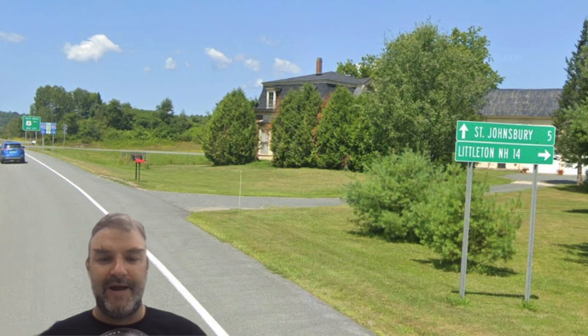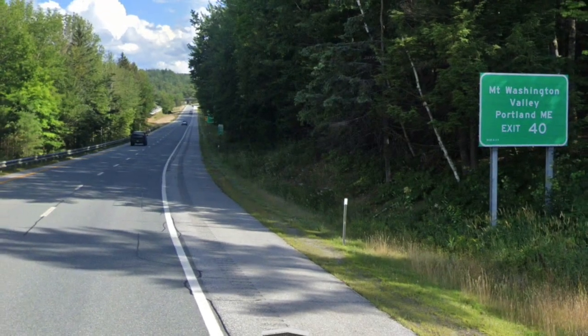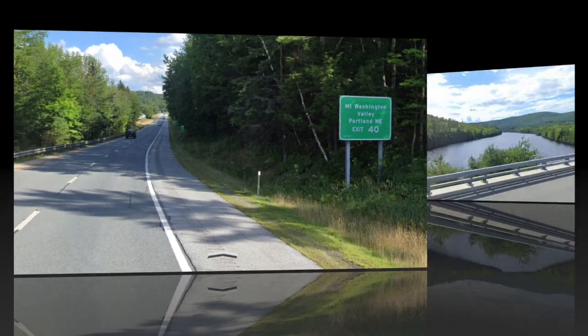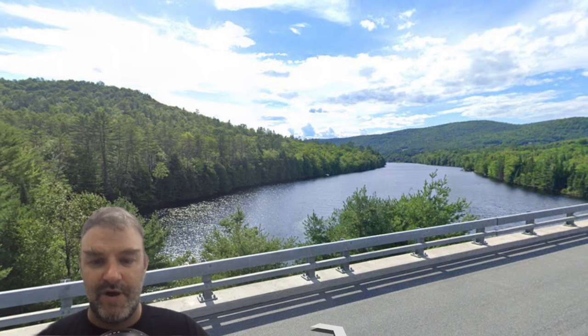At this random interchange, we get St. Johnsbury 5 in this direction and Littleton, New Hampshire the other way. Mark HB1 had this super request for exit 40 in New Hampshire. Pretty cool looking sign here for Portland. I'm glad he brought it to our attention. Thanks so much, Mark. We cross the Connecticut River once again, and we will be going into New Hampshire.